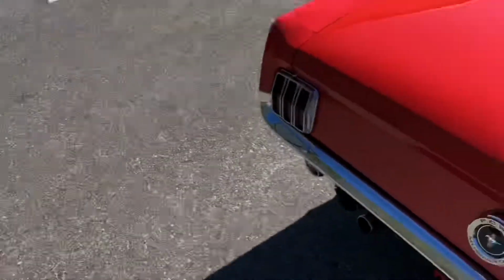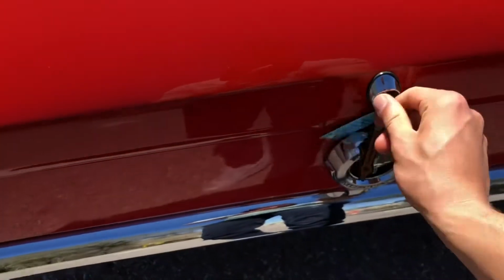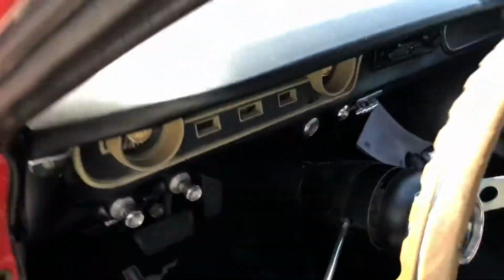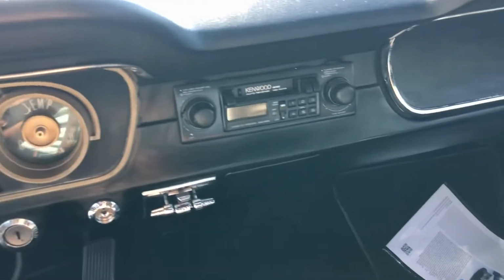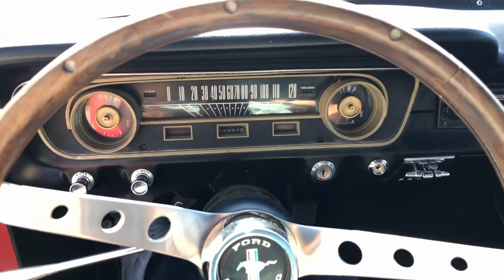Just an awesome ride. Go ahead and pop open the trunk real quick. If I can get the key. Trunk's in great condition. Hop up into the driver's seat real fast. Show you guys the cluster. Yeah, gorgeous car. All right, we'll go ahead, pop open the hood, check out underneath, and take it for a spin and put it on the hoist.